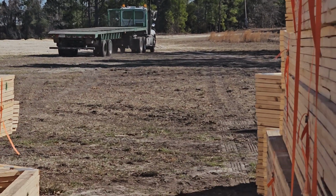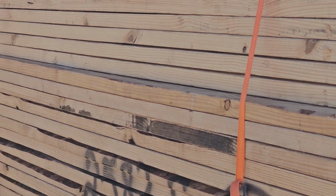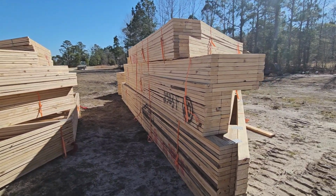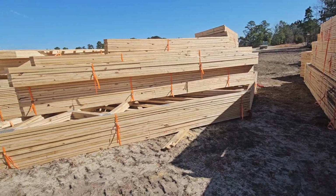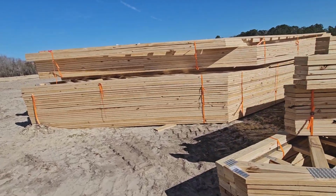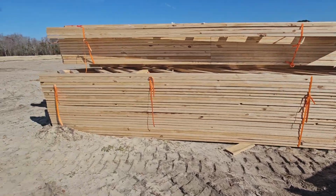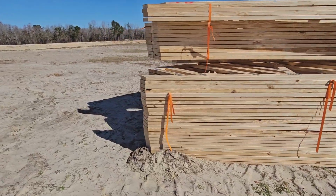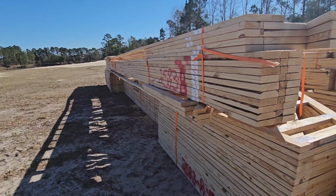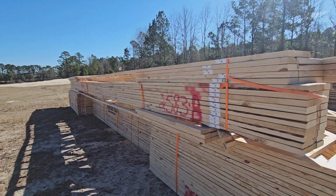Oh, that's pretty good. But he's a nice guy, John Adams, and he's the owner-operator of that. And really took a lot of time to go around, make sure that nothing was damaged. And he said if I find anything, obviously, to let them know. But customer service right there. It was definitely worth getting it from them for sure.